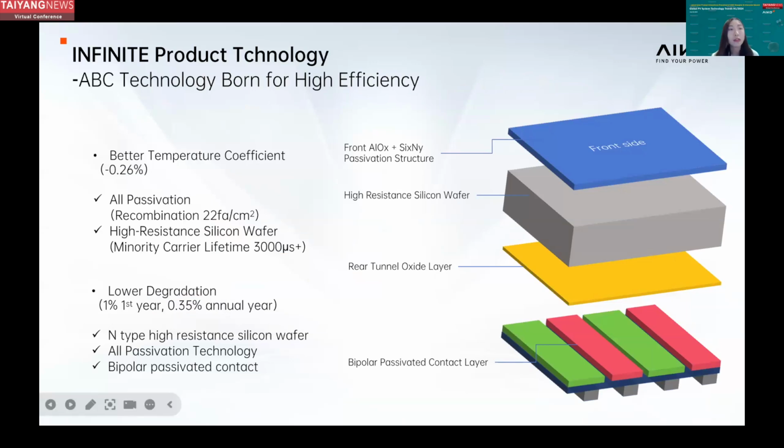Another benefit for our ABC is the unique structure. At the front surface, we do the passivation structure and use the high resistance silicon wafer. At the back side, we have the tunnel oxide layers, and we also do the bipolar passivated contact layers. By using this structure, we have a very good temperature coefficient, which is minus 0.26, compared with TOPCon, which is usually minus 0.29. Another benefit is lower degradation: the first year will be 1%, and the following years 0.35%.